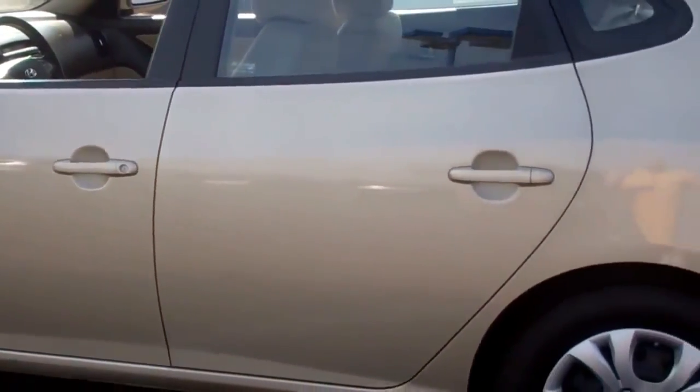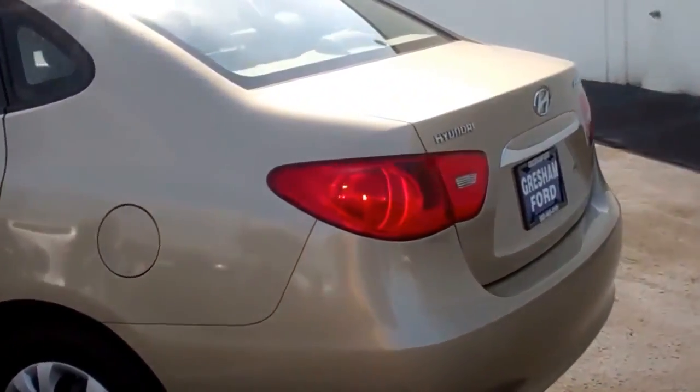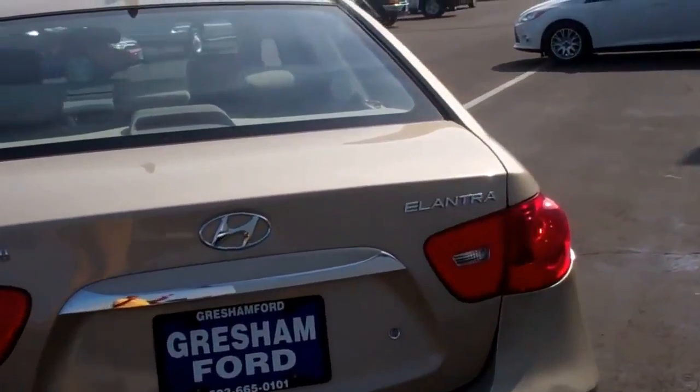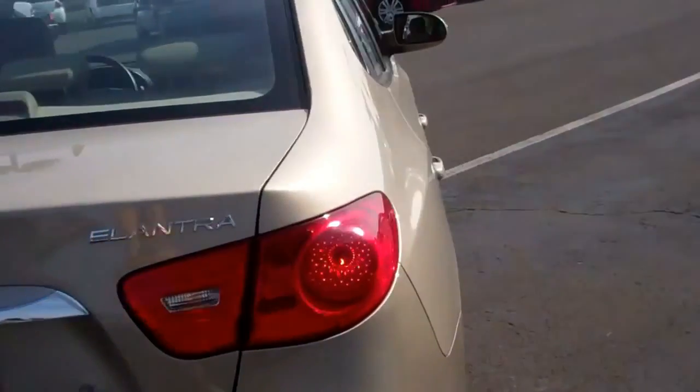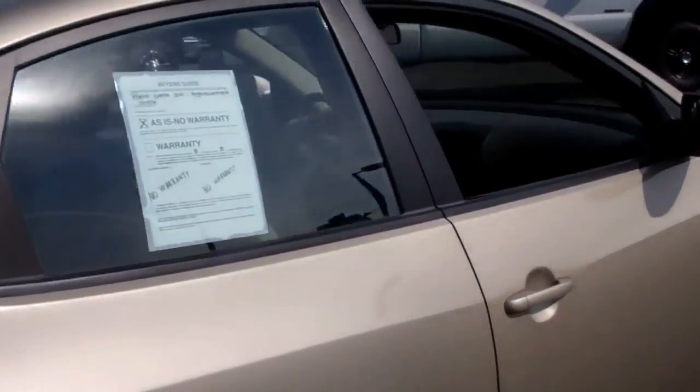Dual overhead cam, 24 valve four cylinder, automatic transmission, cream colored cloth interior, premium sound system with AM/FM/CD, MP3 and iPod capable. It's in great shape.